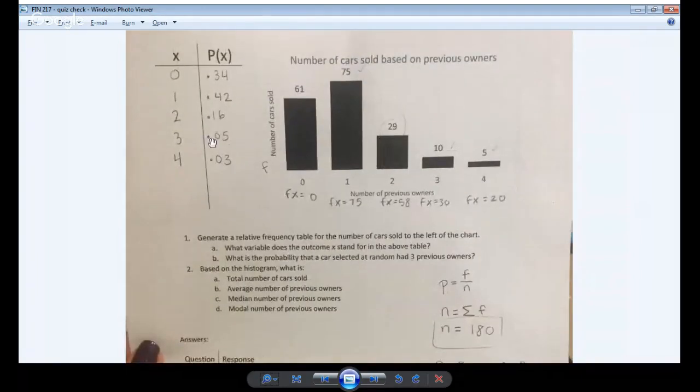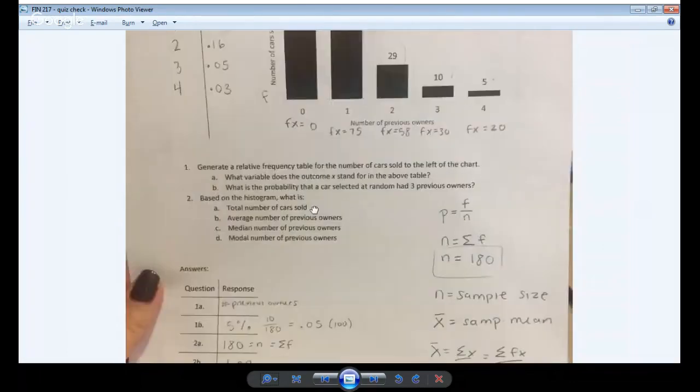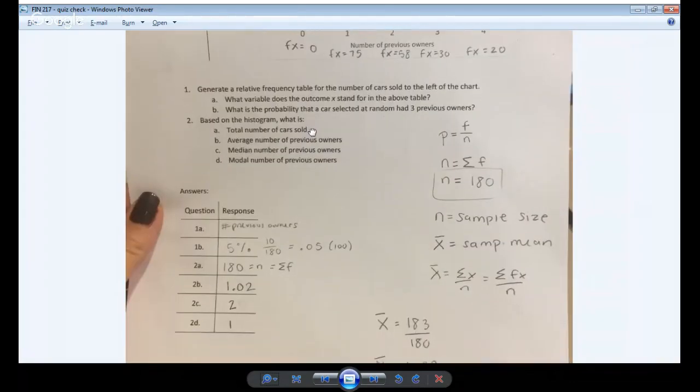So if 5% is the right value in this table, and I haven't done the math yet, so I don't know, then that would be the appropriate thing. Total number of cars sold, N, is 180.